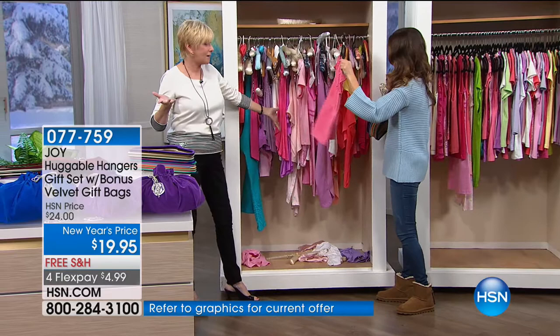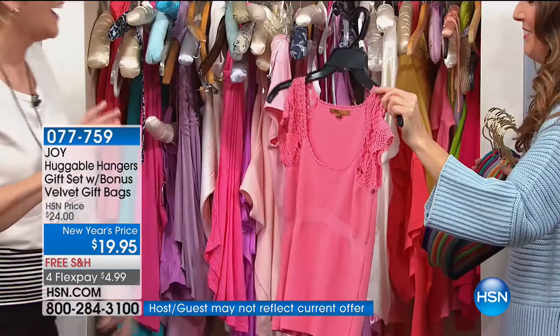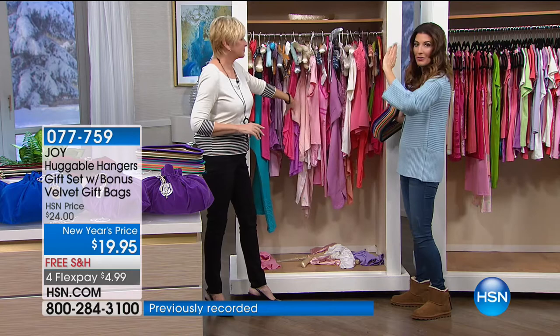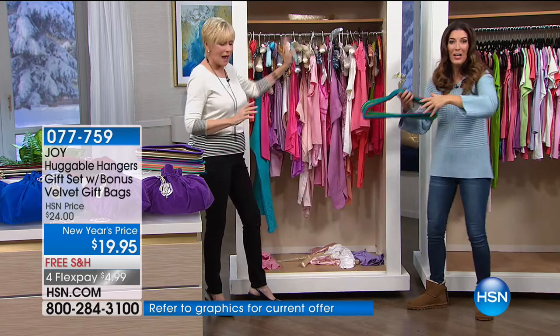Look at these. Okay, these are janky. No. Okay. Is that a word? No. Yeah, I just made it up. That's good. That's one janky. You know, they get cut, they get caught, they snag your clothes, they get stuck on other hangers. These wood hangers that have the curves, well, why don't you just take up my whole closet? You're absolutely right. That's one hanger where I could have probably had a half a dozen of your huggable hangers. There's no question about it.